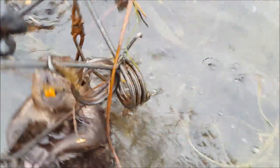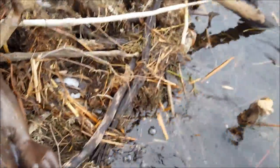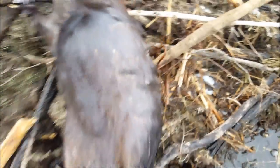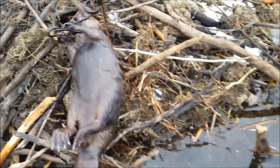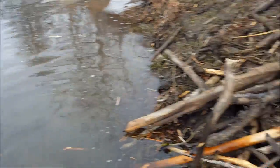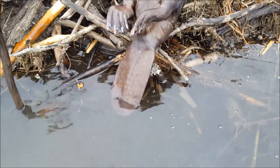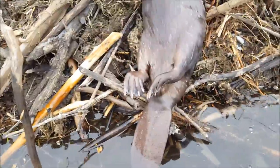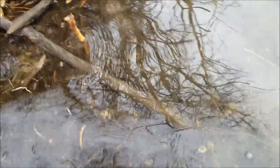If I can get my 330 up here. Look at that. Stopped him in his tracks. There we go. Look at that. Deadly set is what I got to say. Well, it's two big beaver out of here. I'll pause it and check these other traps. There's nothing in these traps. There's probably no more beaver in here. But let's go down and check it out.